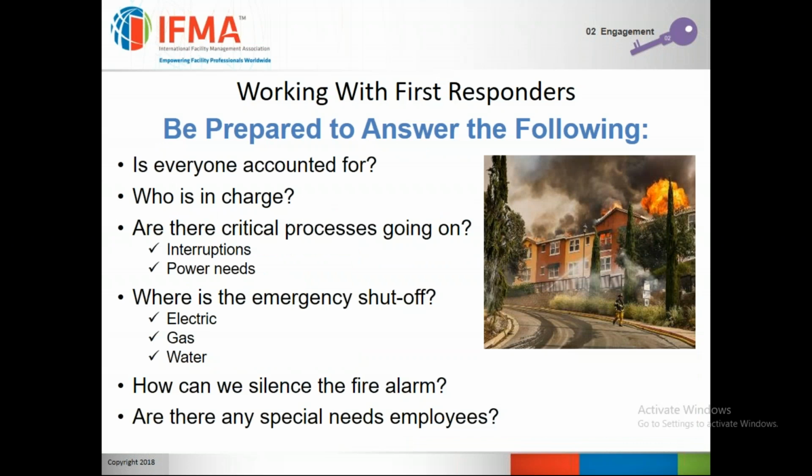But also be prepared to answer questions with regards to things that are going to help them go through the emergency in an effective manner that is going to hopefully prevent further injury to your facility, injury to your employees, and to them as well, and Lord forbid, some potential loss of life. So you want to make sure that you know where everybody is, that you've accounted for everyone that was inside that facility.